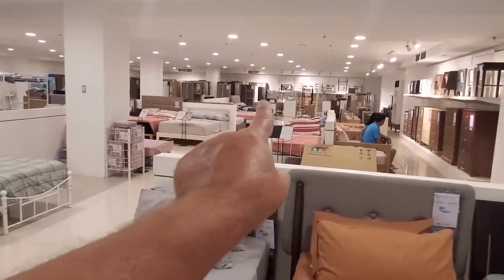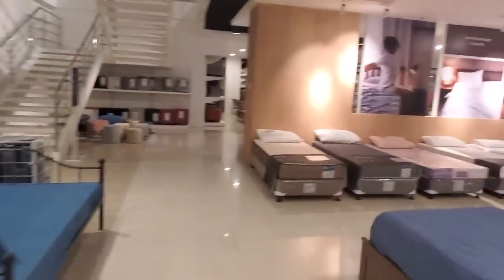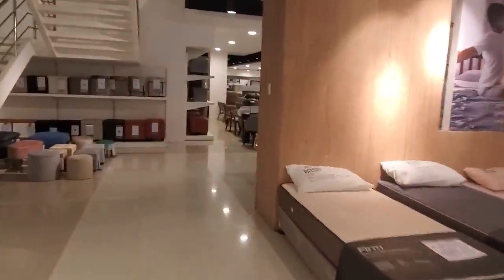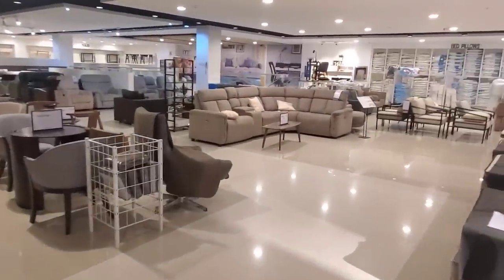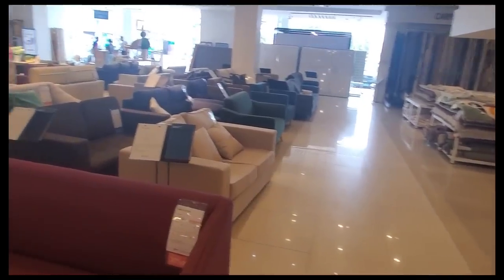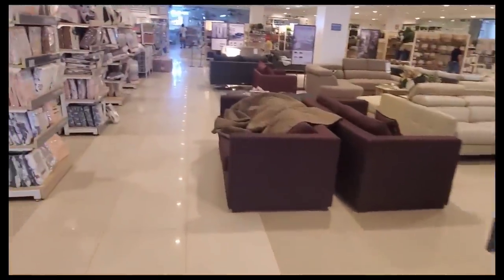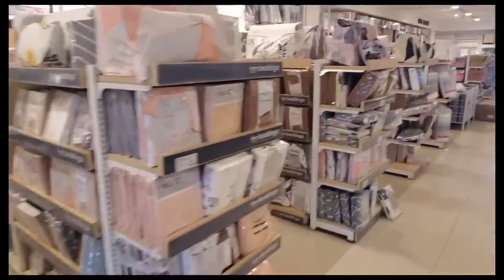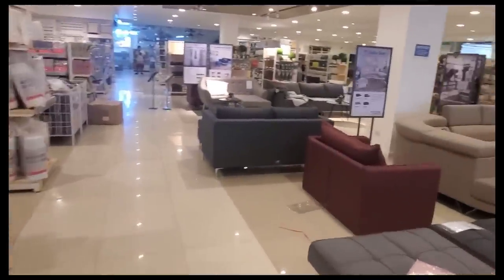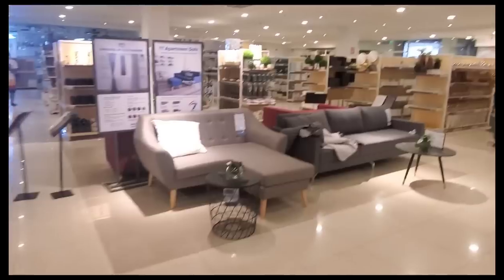You see all the wardrobes back there? And we also got our wardrobes here at Mandawi, the one in Leyte. A lot of different beds. So let me jump down to the 1st floor and show you the 1st floor. So here on the 1st floor, looks like this is mostly couches and bedding. You see they have a real big selection of all household items.